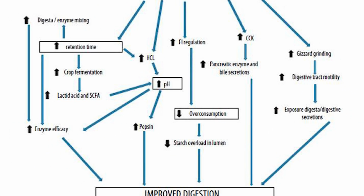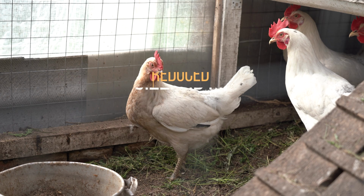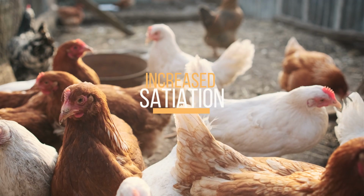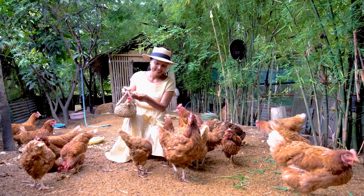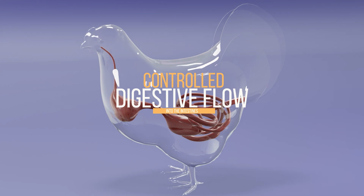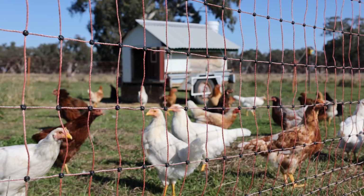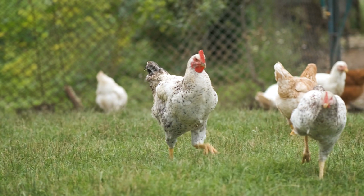Gizzard development results in a multitude of positive responses, including improved stomach function, reduced gizzard pH, increased pepsin activity, increased satiation, longer retention of feed in the foregut, therefore increasing exposure to digestive processes, and perhaps most important, controlled digestive flow into the intestines. It's no wonder that chickens fed proper grit consistently produce up to 20% more eggs with the same feed. They live longer and are healthier.